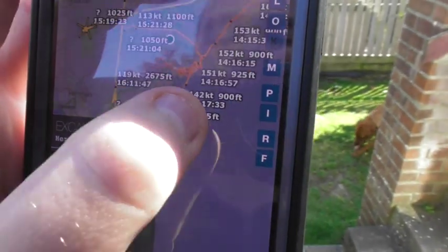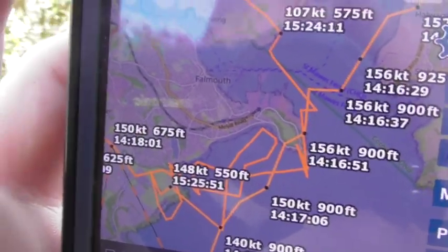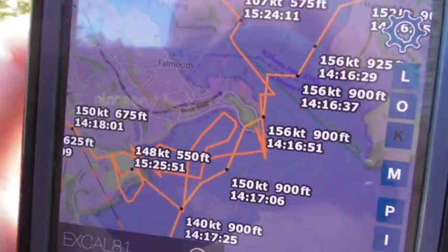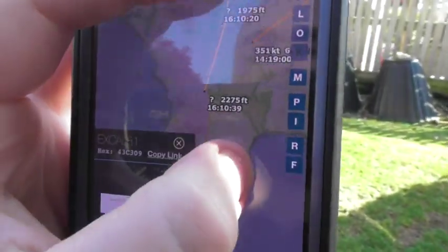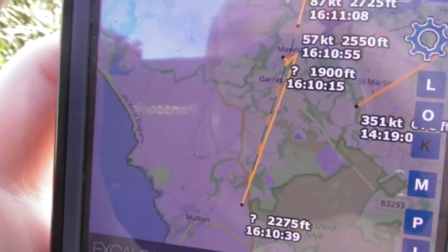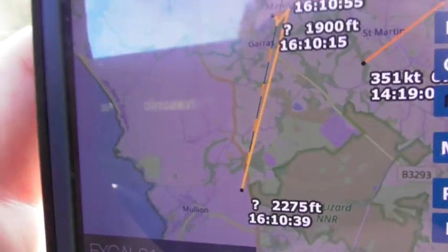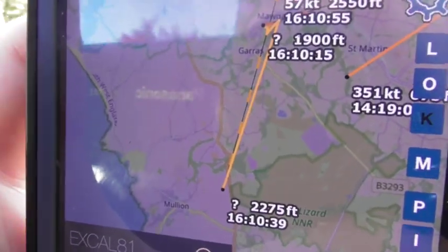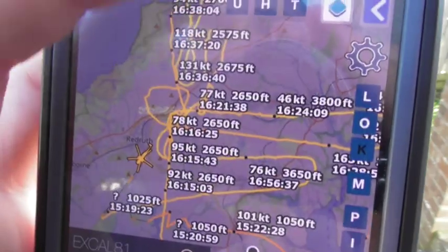Also, as you can see, he's been training over Falmouth Bay as well. From there, he headed back to Culdrose. That was the time it took off, probably around 10 past 4, from his base at RNAS Culdrose, and that's where he first started training.